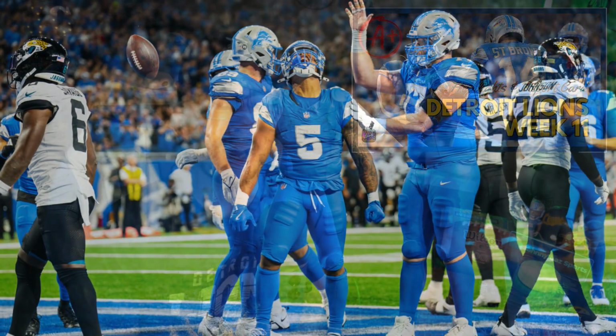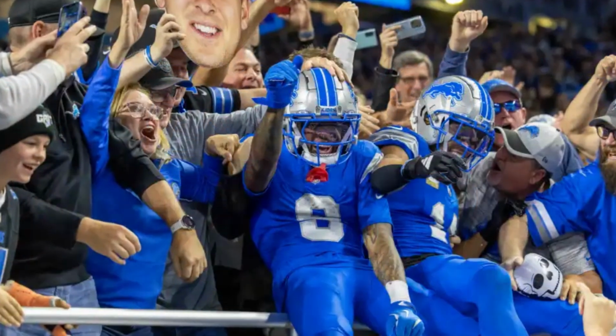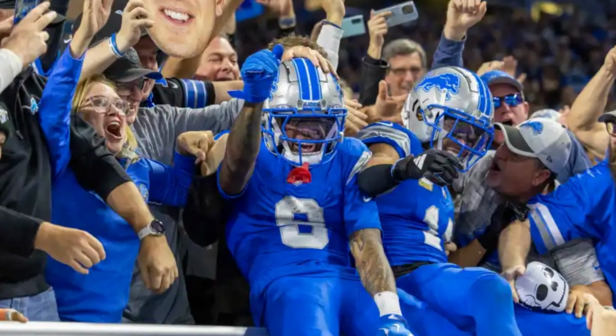The Detroit Lions put on perhaps their best offensive performance in the franchise's history in Week 11. They completely dominated the Jacksonville Jaguars 52-6, setting single-game franchise records for total yards, first downs, and margin of victory.